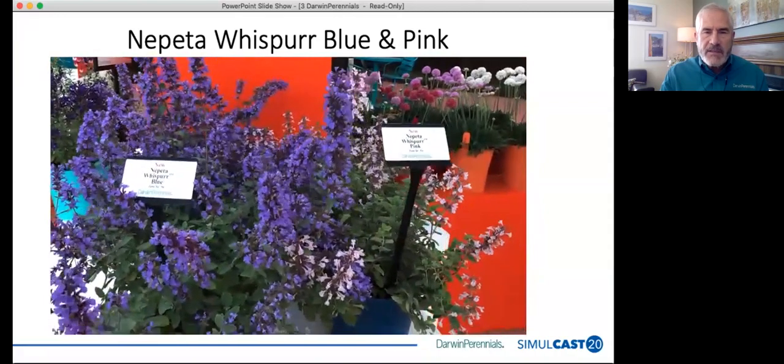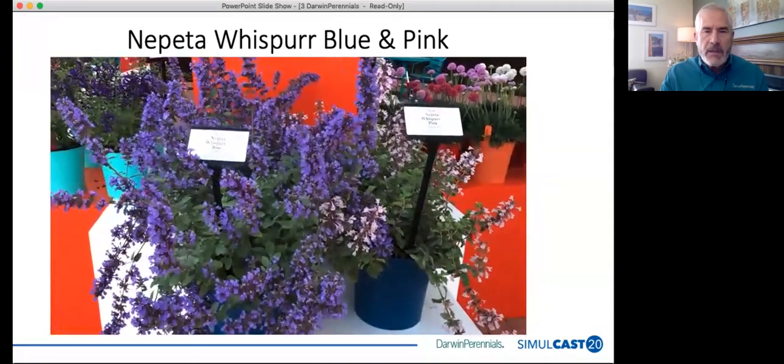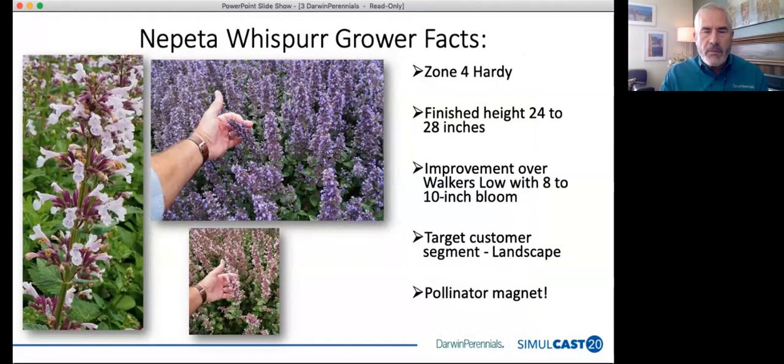Think about them as a size compared to something like Walker's Low. So it would be smaller than a Six Hills Giant, but with flowers that are larger than Six Hills Giant. So you have this really nice well-mounded plant in the garden, just a bit over 2 feet tall, but with huge panicles that sit up on top of the plant. Whispurr also is an excellent repeat bloomer through the course of the summer.